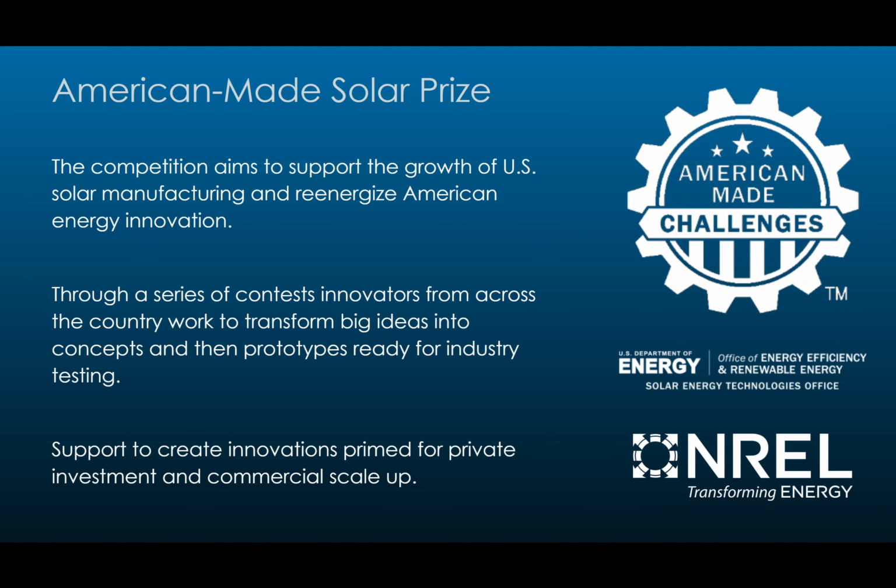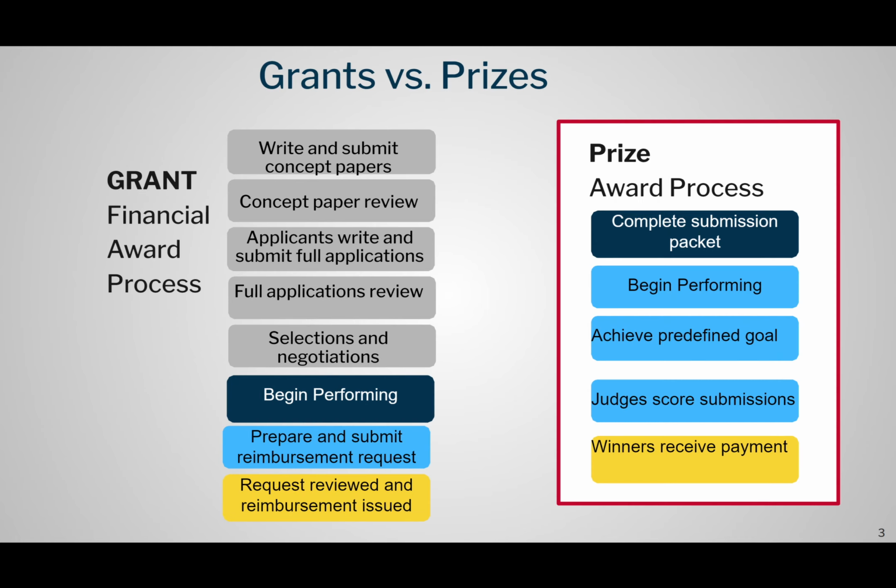So this is an overview of the contest and the process that we use to help people come up with ideas. The competition itself, the American-made Solar Prize, is there to support U.S. manufacturing in solar and energize the innovation around energy. It's a series of contests that transform big ideas into prototypes for industry and testing, and it's supported by a big network that will help you to scale up.